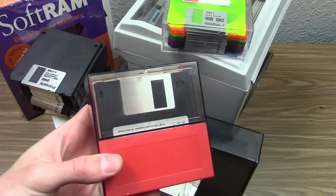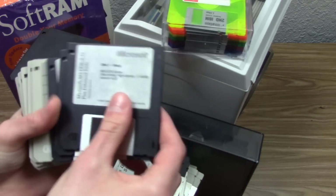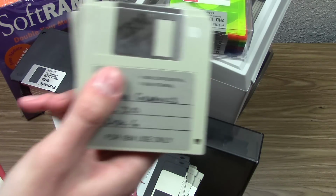So this is one of these little cases. What we got here is a copy of MS-DOS 6.22. You're gonna be seeing this a lot. And we're gonna be getting into the good stuff right away. This is actually pretty cool.